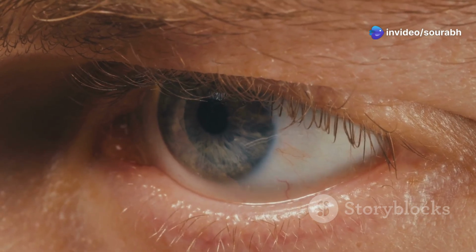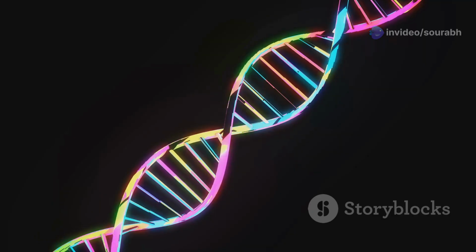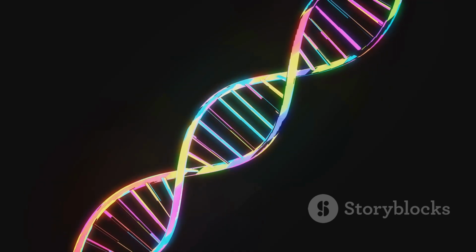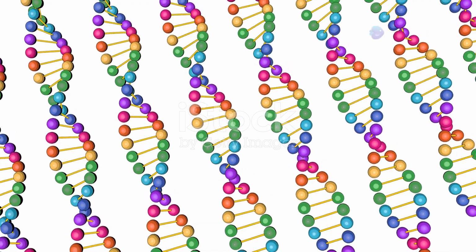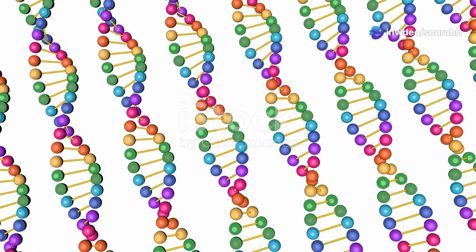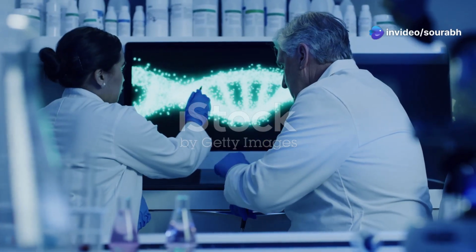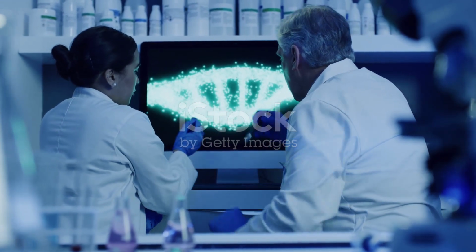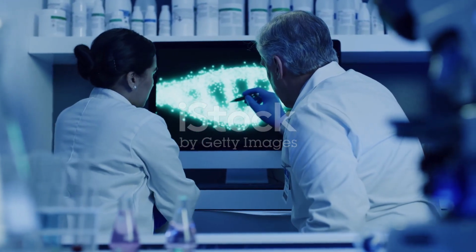But what dictates the amount of melanin in our irises? Two key genes, OCA2 and HERC2, play the biggest roles. OCA2 produces the protein responsible for melanin production, while HERC2 acts as a switch to regulate OCA2. Together, these genes interact to create a spectrum of eye colors. But there are over a dozen other genes involved, which is why predicting eye color isn't always straightforward.